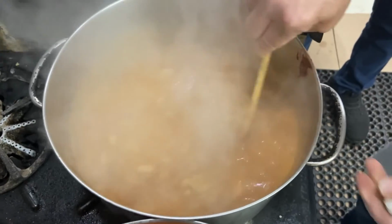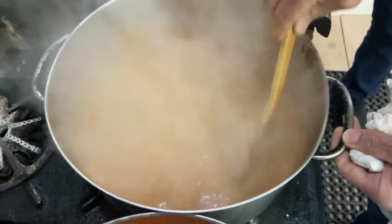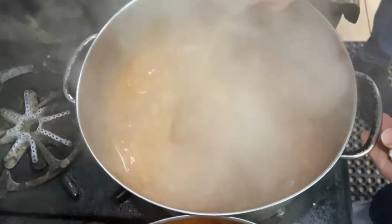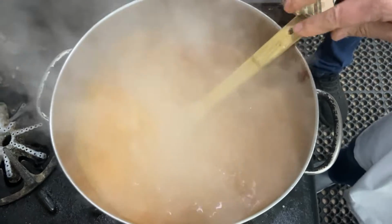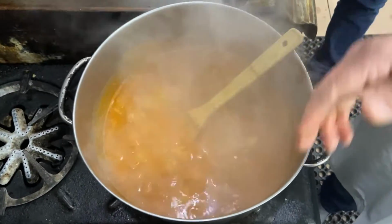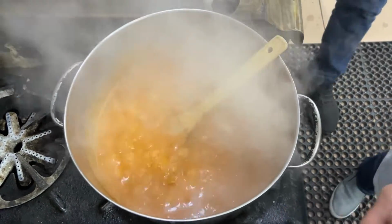Which takes about an hour, depends on the amount. So this is what it looks like after this? Right. This is a slow cook, simmering slowly for at least an hour. You cover it, and you let it cook.